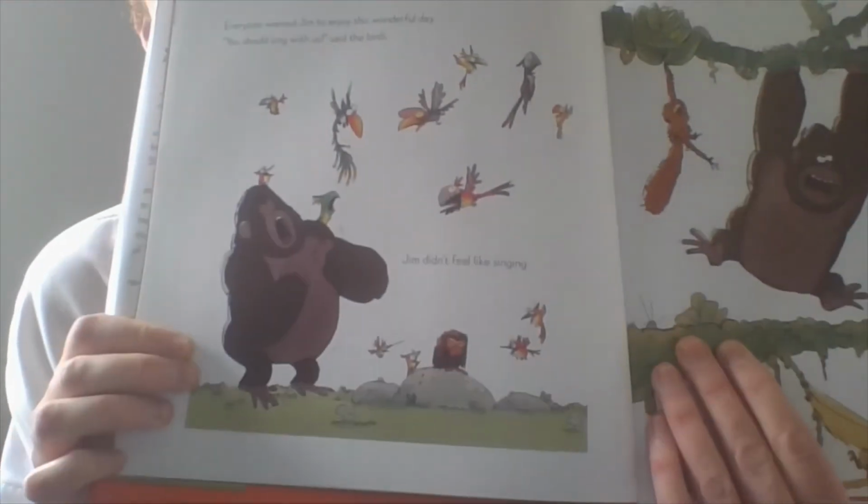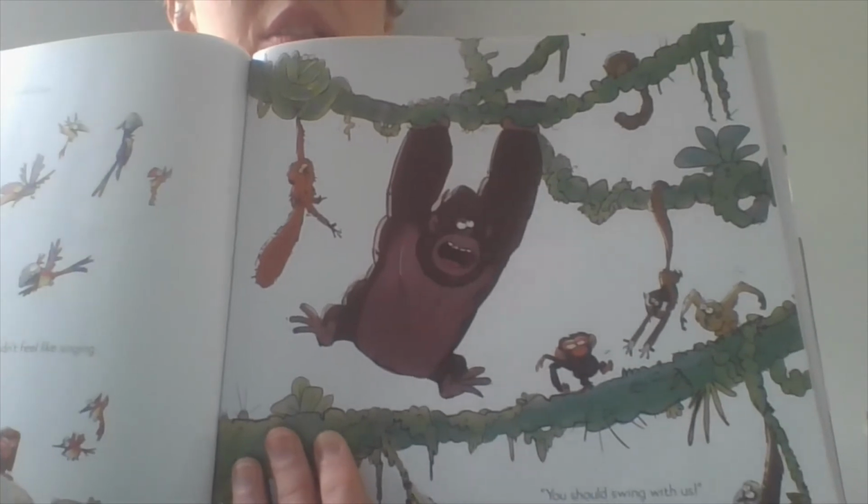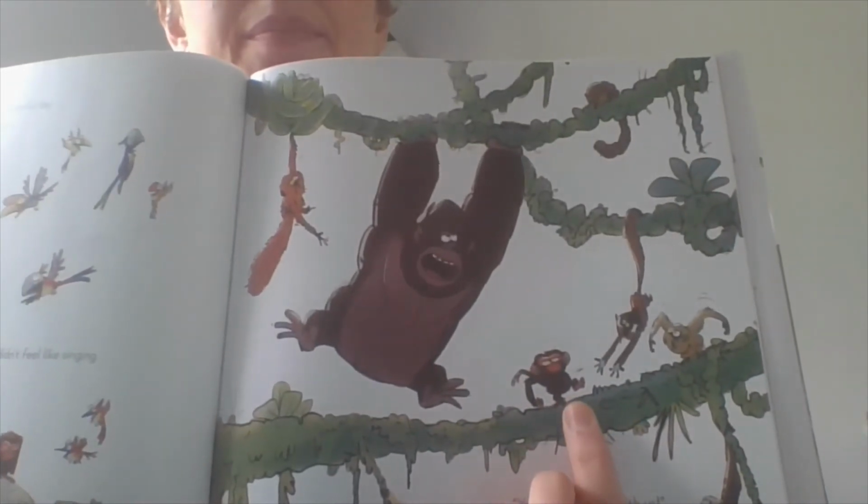Here's the birds. Here's Jim. He does not look like he's very happy about that. And there's the monkeys swinging, and here's Jim. Not looking very happy. Let's see.